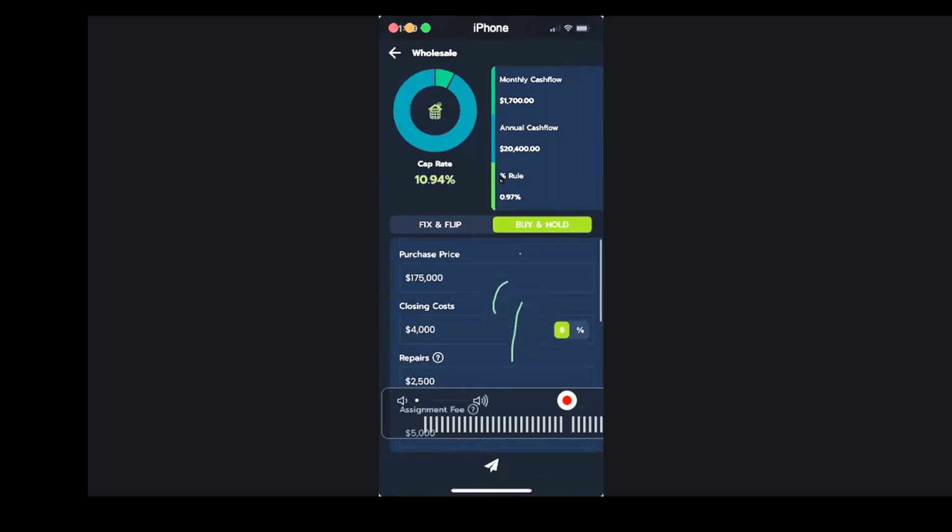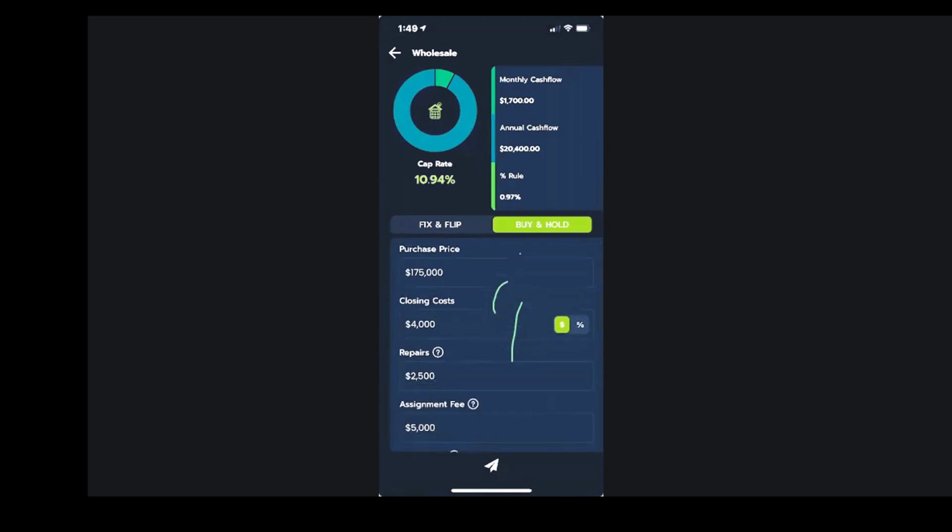So this is how you would go ahead and analyze that, and this would help you as well. So you can go ahead and sell your cash buyer on, hey, Mr. Cash Buyer, you'll be actually making about a 10.94% cap rate. You'll be making an annual cash flow of $20,400 a year and a monthly cash flow of $1,700. Here are the comps.